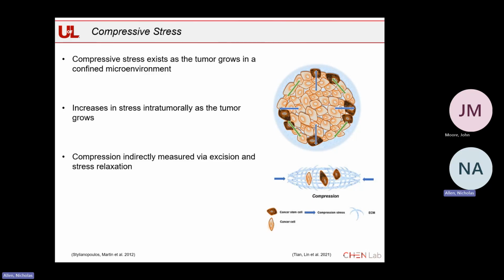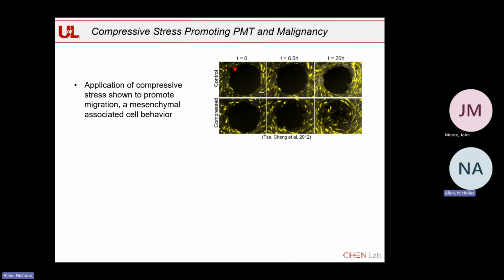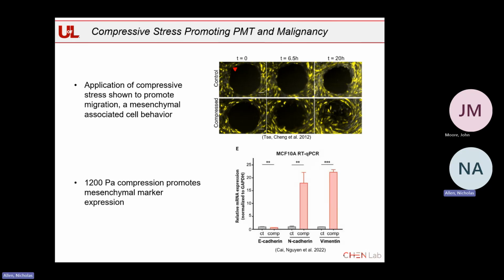So we know that compressive stress exists and that it is increased in these tumors, but we also see that it can have some pretty interesting effects on PMT and malignancy. Specifically, this study looked at breast cancer and applied around 700 pascals of compressive stress over 20 hours and showed that compressive stress alone can lead to an increase in migration, which is a mesenchymal-associated cell behavior.